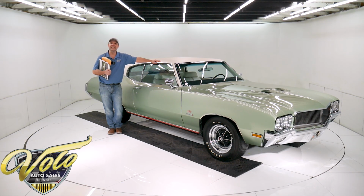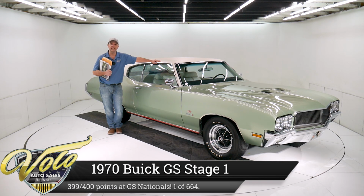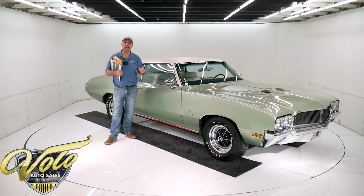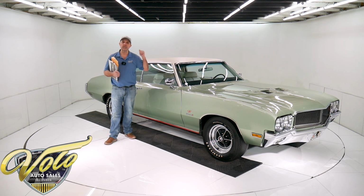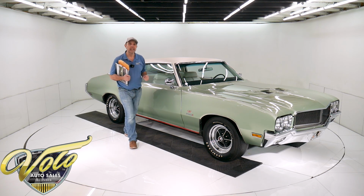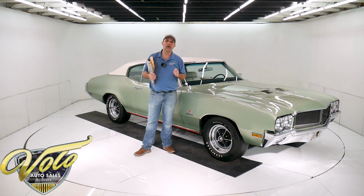We've got one of the most desirable Buicks in the world sitting right here. 1970 Buick GS Stage 1 4-speed car. 1970 was the peak year for performance. Stage 1 was Buick's top dog. The 4-speed, they made 664 of them total in a GS Stage 1 hardtop. It's a rare car. Non-AC cars come with a 364 posi. This is the ultimate Buick muscle car made right here. And guess what? It is restored to just about perfection.